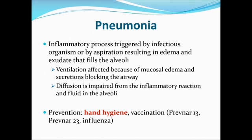Speaking of pneumonia, this is an inflammatory process. It's generally triggered by infectious organisms, either bacteria, viral, fungus, or by aspiration. That inflammatory process is going to result in edema. Those white blood cells are going to migrate to that area, and the phagocytes are going to start trying to digest the bacteria. Basically, this creates an exudate, and then that exudate fills the alveoli. Where the exudate is, air can't really get through, so then you have a problem with gas exchange.